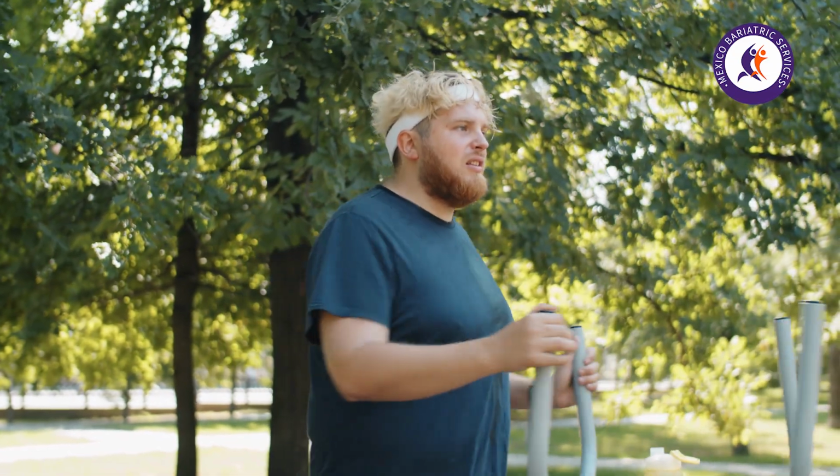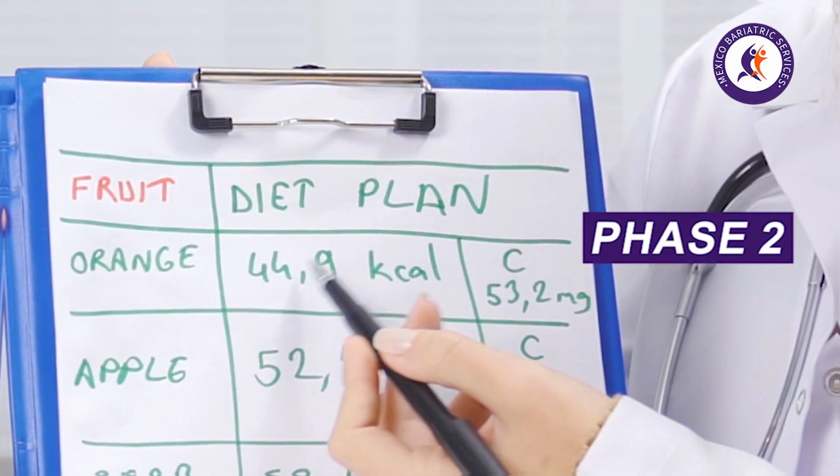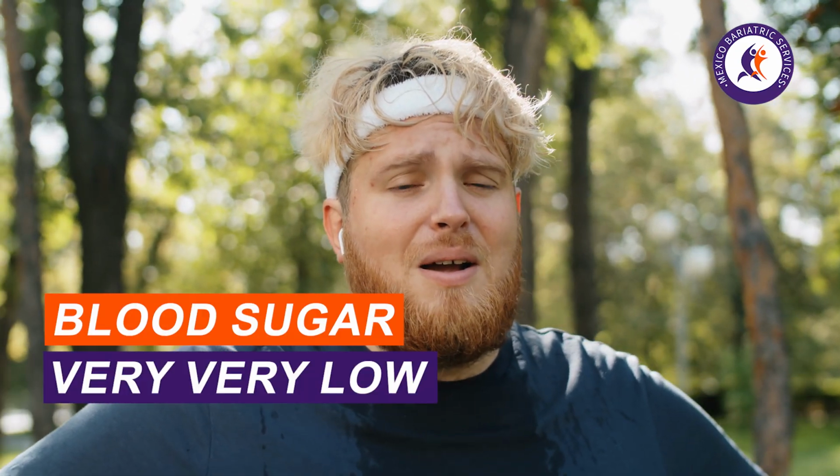So the thing is that if you start exercising before 4 weeks, by the 4th week you're already getting more calories in your body. So if you're exercising in the 2nd week, on a phase 2 diet, you may feel terrible. Your blood sugar may be very, very low.